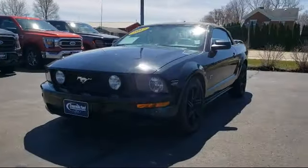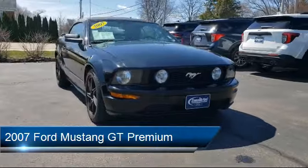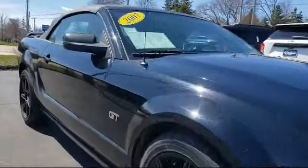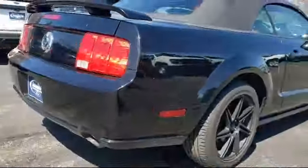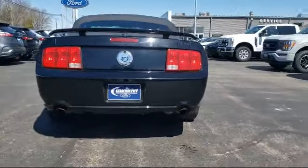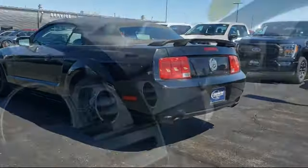And here's a look at another one of our great vehicles in inventory. It comes equipped with rear spoiler, alloy wheels, keyless entry, air conditioning, tire pressure monitoring system, traction control, fog lights, convertible roof lining, power windows, side airbags, and has less than 80,000 miles on the odometer.